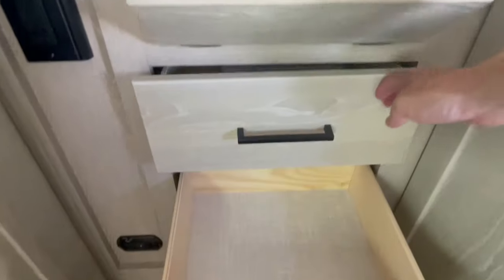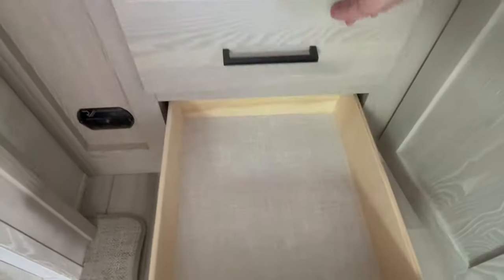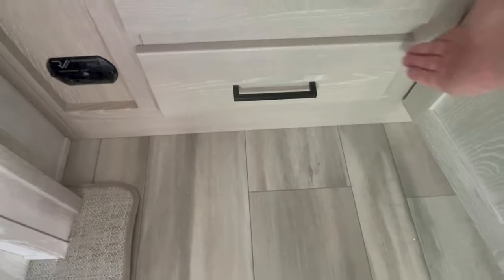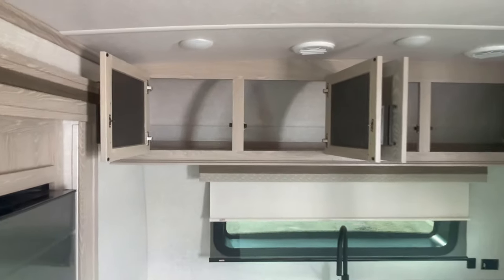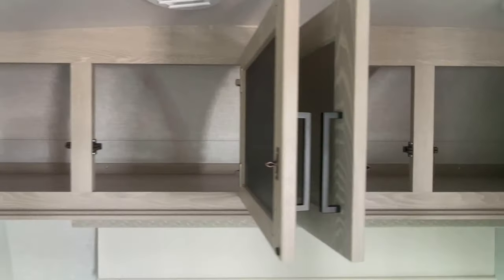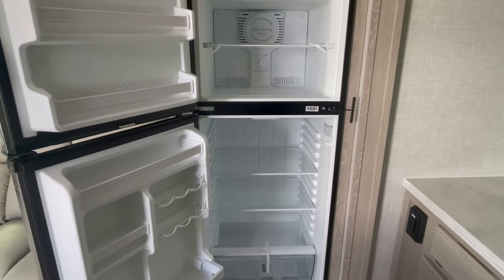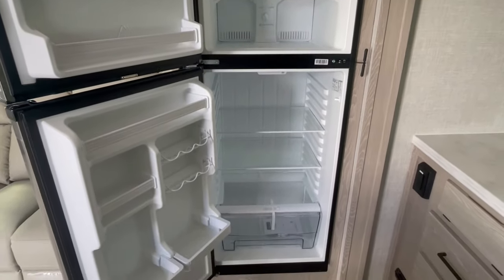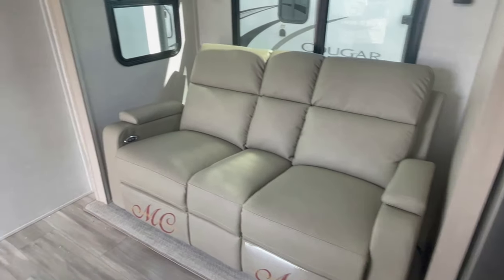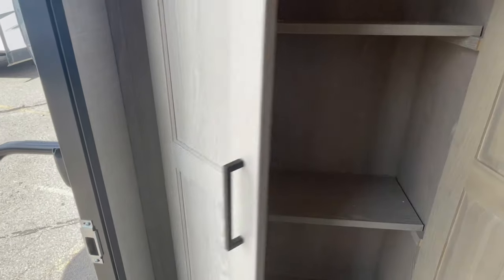Great storage in the kitchen, lots of kitchen counter space. Lots of cabinets for your dishes, your pots, your pans. And there's plugs almost everywhere. So if you want to plug in your blender, a toaster, you have the ability to do that with plenty of outlets. Now, 12-volt refrigerator guys like this run off the battery. They don't run on propane or electric. Then you have your recliners. I call this the pantry slash coat closet.